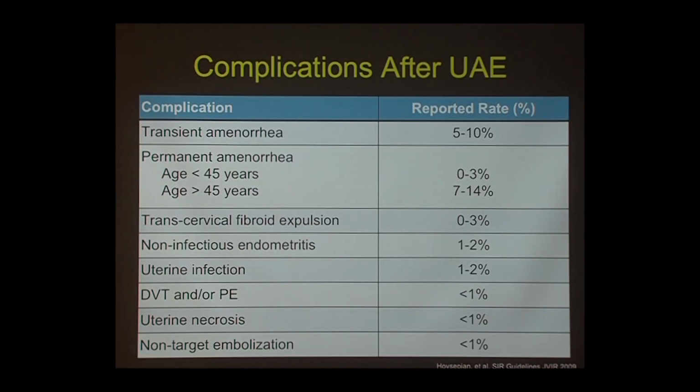What are the complications? Well, very few patients can actually experience absent periods, and that's the word transient amenorrhea, which means you just don't have your periods for a little bit and then they come back. Some people talk about permanent amenorrhea or potentially going into menopause, and that's really age dependent. If you're a female younger than the age of 45, the chances of you developing menopause after this procedure is really less than 3 or 5%.